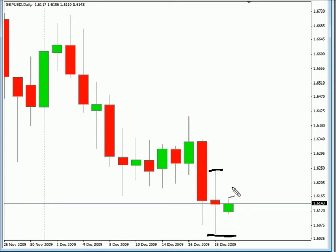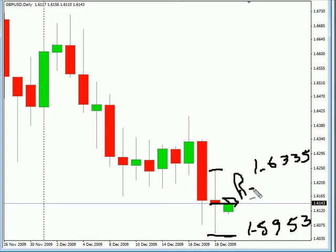Now looking at the pound US dollar pair, this particular pair had a pretty large range on Friday, did close down for the session. We are looking for it to move sideways with a heavy bias to the downside. Look for it to potentially go as high as 163.35, possibly as low as 159.53. Look for some resistance around 162.50 and look for some support around 160.50.